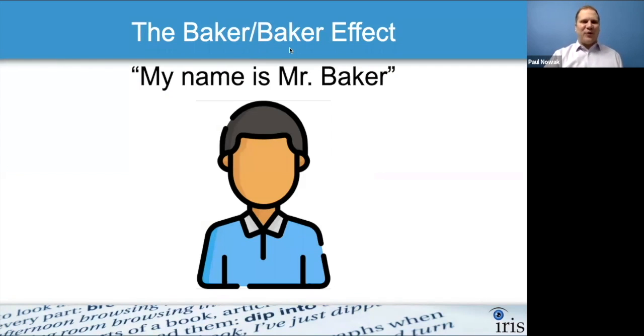Here's how the Baker-baker effect works. They take a group of people, group A and group B. Group A is introduced to some guy named Mr. Baker. The point of the study is they want to see how many people are going to remember his name. Because that's the point, they do not tell the people in the study that. They tell them the point of the study is something else. If you told everyone that the goal is to remember his name, everyone would place more emphasis on it. It would skew the results. So we don't want to skew the results.